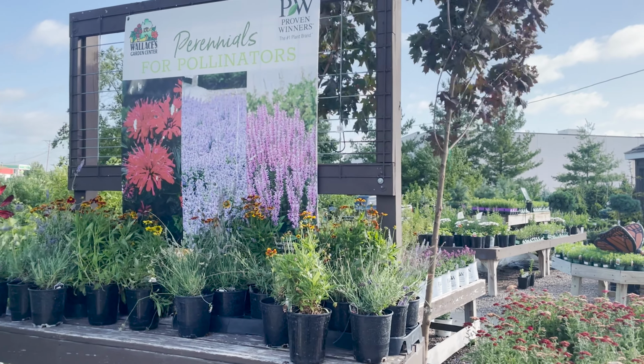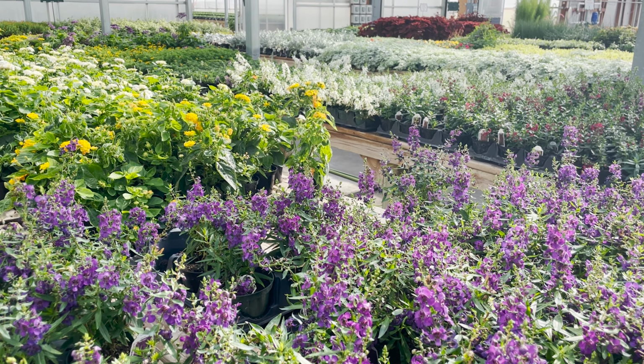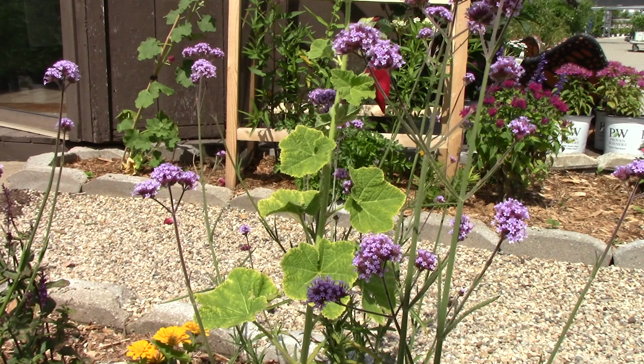Today I have showed you some of my absolute favorite pollinator plants, both perennials and annuals. There are so many more. There are also great shrubs and even trees out there that can go into a pollinator garden. Make sure that you stop by the nursery, the greenhouse, and tell us what you're doing. Visit our pollinator garden here at the store for great ideas and inspiration. Just make sure that you're out there planting what you like, what they like, and really enjoy all the activity that's going to happen in your garden this summer.